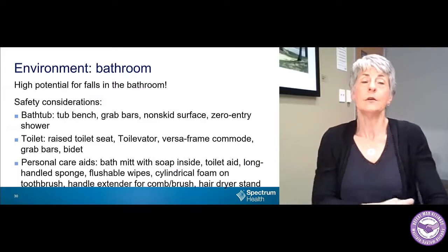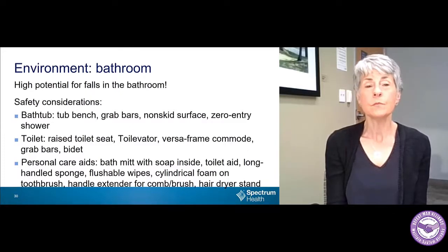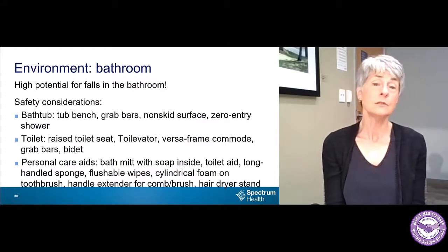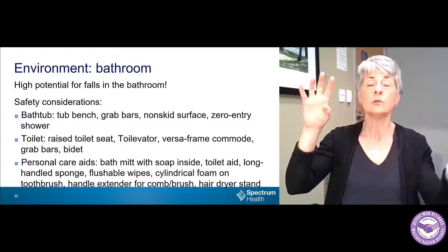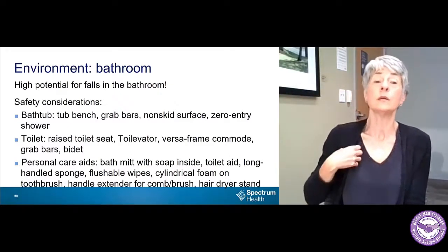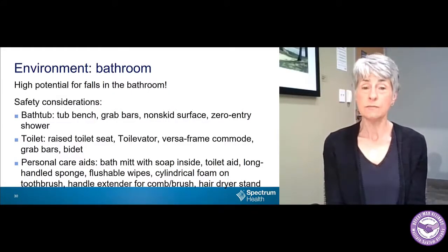Moving on again in our home tour, we come to the bathroom, and we consider the bathroom. We want to think about the fall risk because there is a high potential for falls in the bathroom. And as we think about that question, who is doing what, where, we know the things that happen in the bathroom, and it's good to think of the different zones. So we might have the bathtub, the toilet, and the vanity as the zones of the bathroom. So what if we start by looking at the bathtub, what kinds of things can make bathing or showering safer?